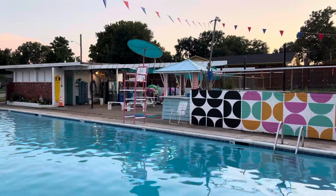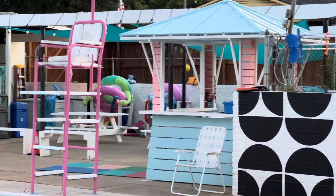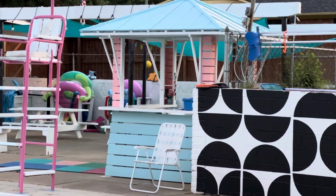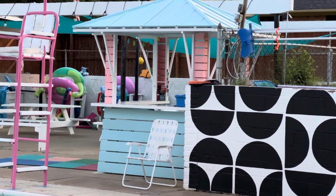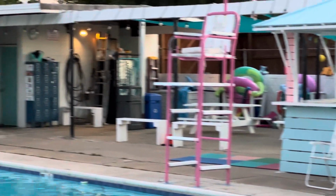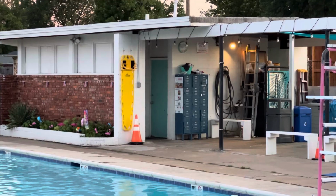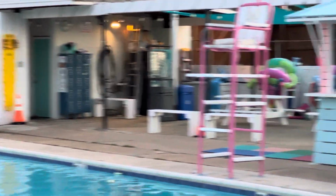And we got a new cabana this year. So let me zoom in on that. There we go. This is the check-in area, and also where the attendant can sit in there and sell snacks to kids and everything else. So this is our pool house over here. This is men's locker room, women's locker room, very modest.